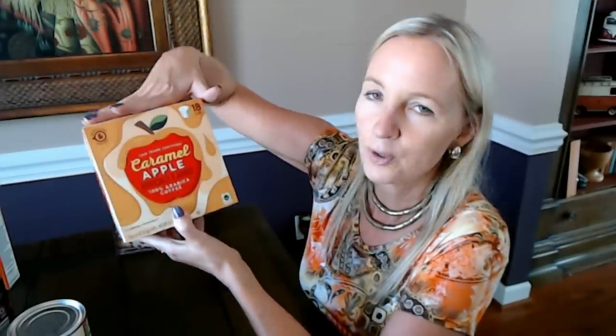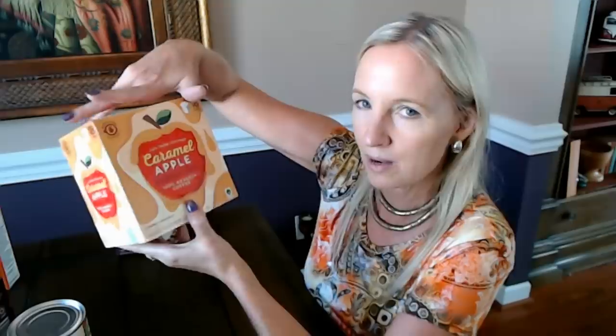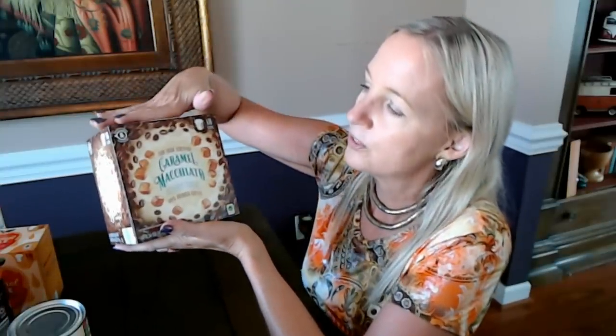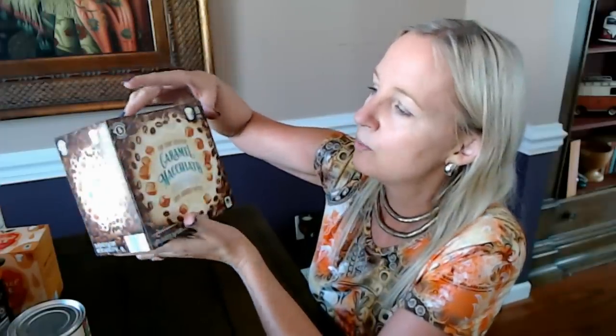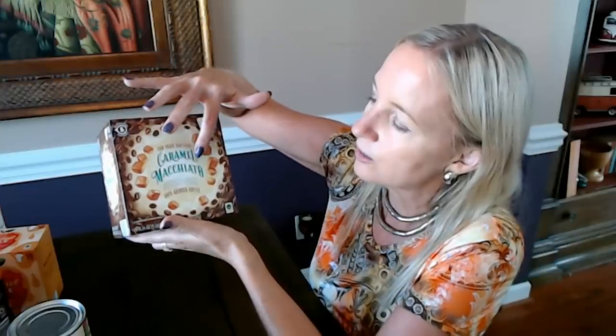So it is caramel apple flavored coffee. And that is a limited time offer. They don't have that all the time either. And the last thing I have to show you today is the second flavor of K-cups. Now these are also from Barissimo, and it's also 18 K-cups in this little cube. This is Fair Trade certified caramel macchiato flavored coffee made of 100% Arabica beans.